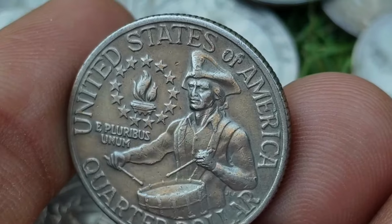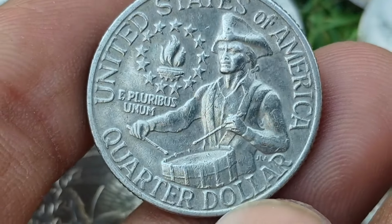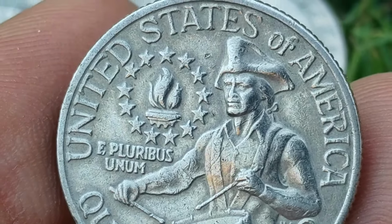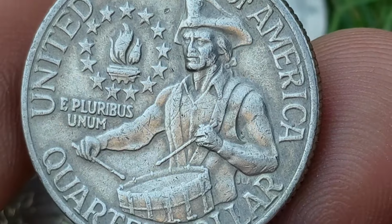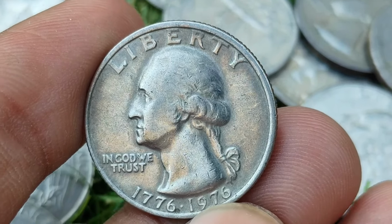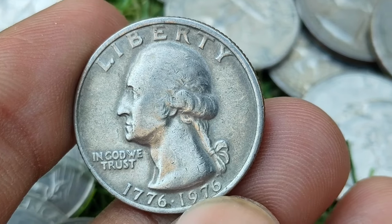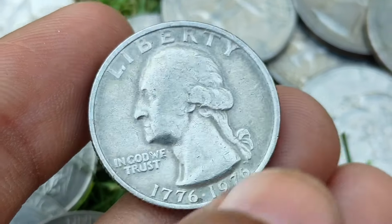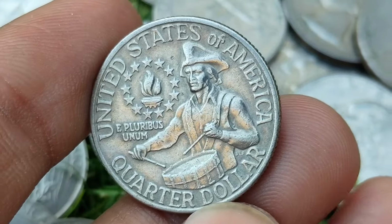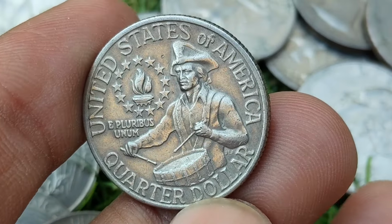So they're common. But a few were minted with serious errors, the most valuable bicentennial quarter errors. Let's break down the error coins that have fetched thousands, even tens of thousands, of dollars at auction. Struck on a silver planchet, $10,000 to $20,000 plus. Double die obverse, DDO, up to $7,000. Off-center strike, $750 to $2,500 plus. Struck on the wrong planchet, $5,000 to $50,000 plus.